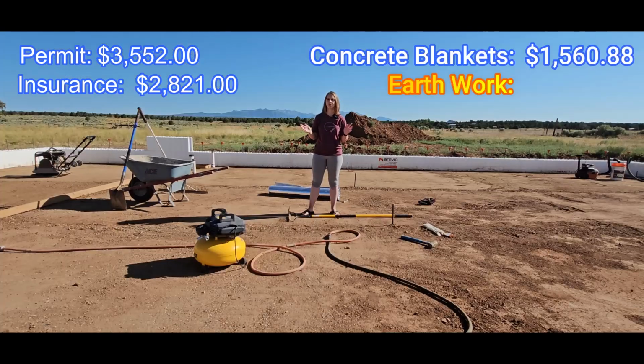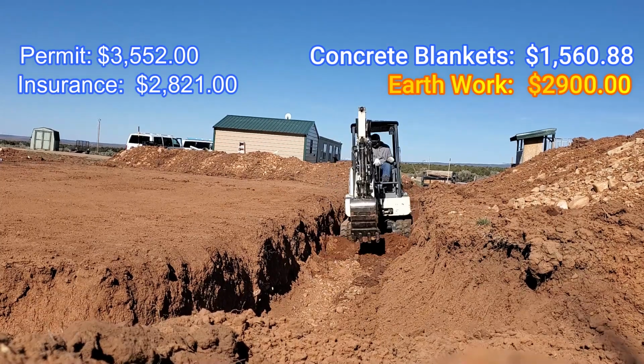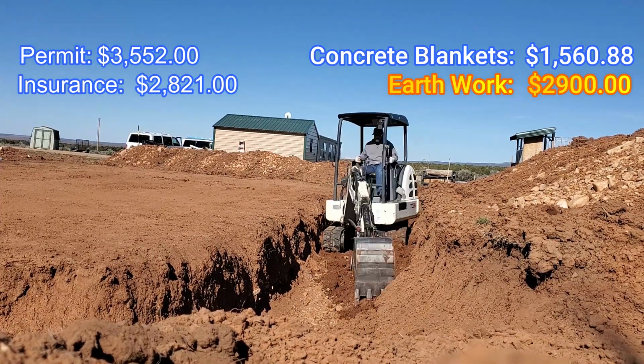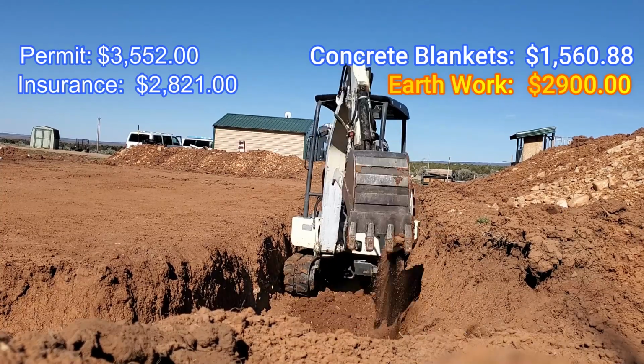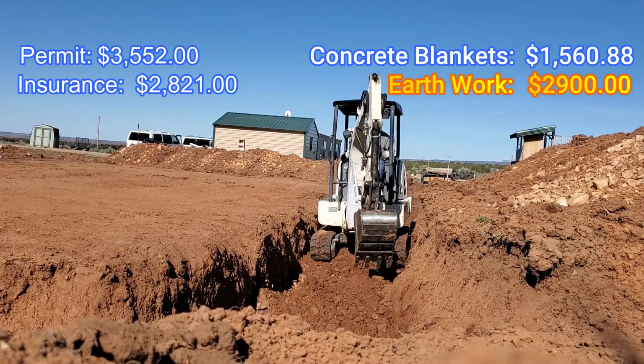To get our footer dug was $2,900. I feel like this cost was really low. It was definitely worth a lot more, but we had a friend who had a backhoe and has this particular skill set come do it for us. I think he gave us the friends and family discount. That was really very kind of him. Thanks, Dan. We appreciate you.